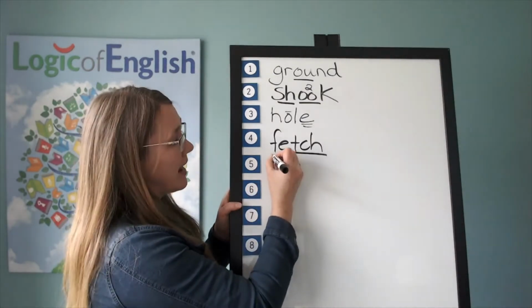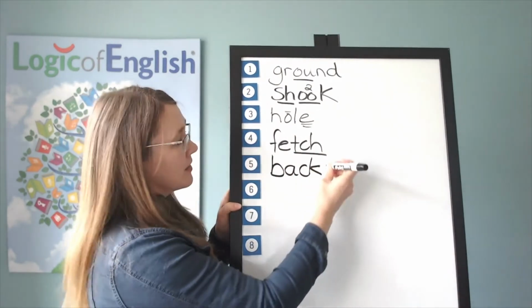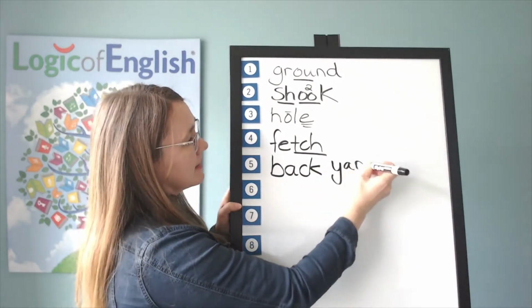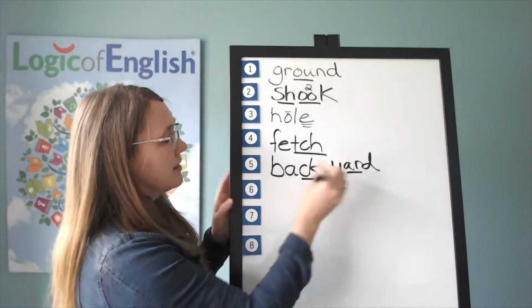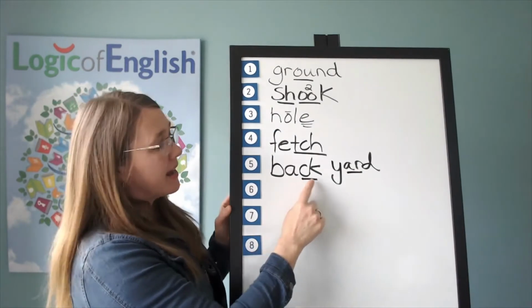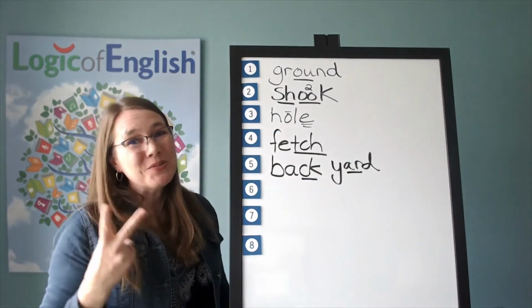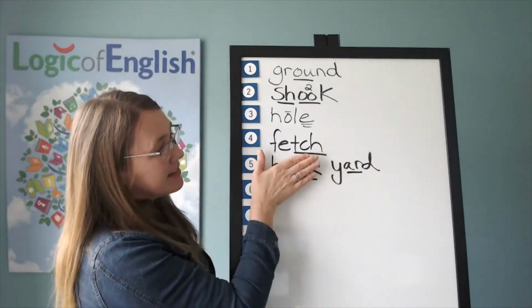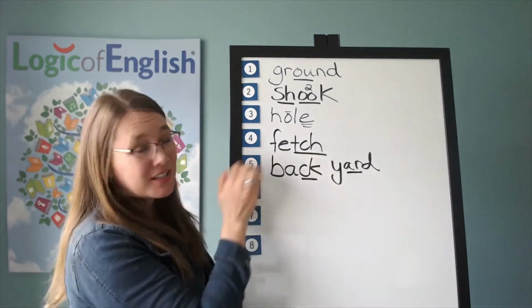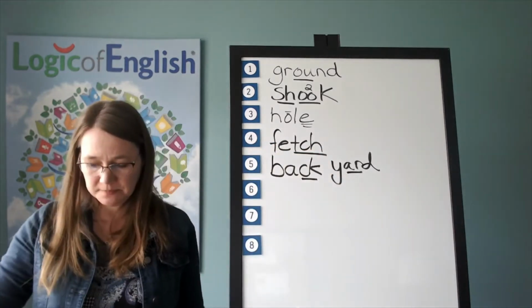The first syllable is back. B-a-k. The second syllable is yard. Y-ar-d. And how will we mark it? We'll underline the k and the r. Let's read it. B-a-k-y-ar-d. Backyard. What 2 words make up the word backyard? Back and yard. And a backyard is a yard that is in back of the house or the building.